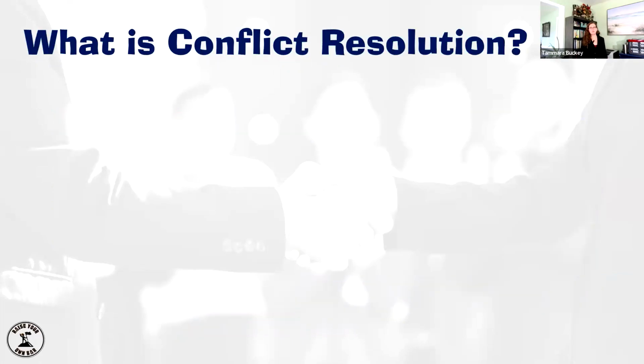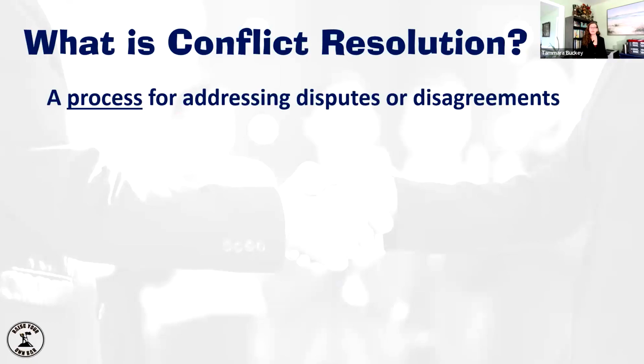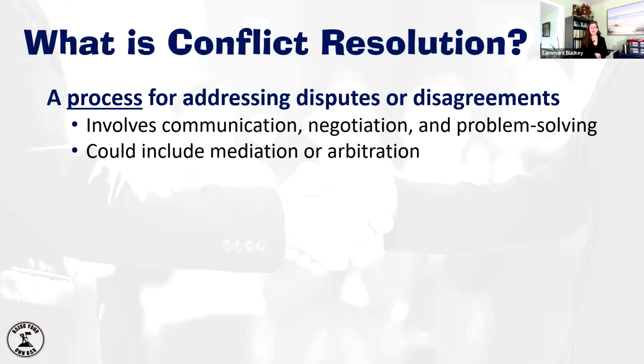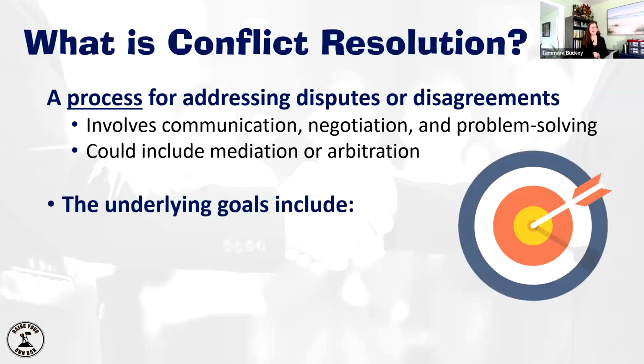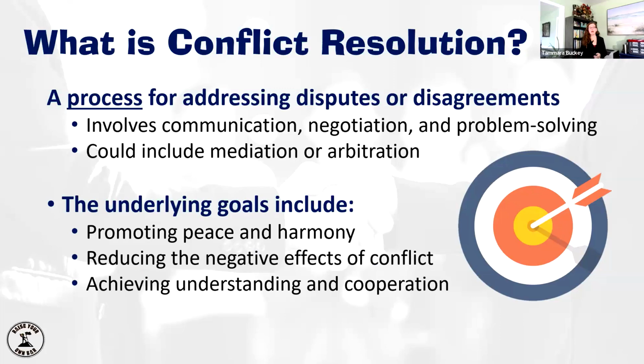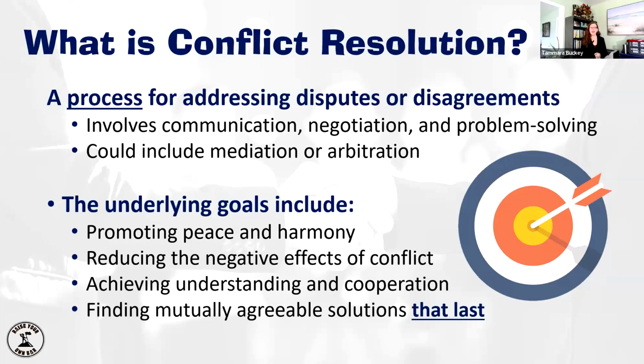So, what is conflict resolution? That is a process. It's a process, just like anything else, for addressing disputes or disagreements. It involves communication, negotiation, and problem solving. It might contain mediation or arbitration, depending on the level of conflict and the needs of the organization. And your underlying goals with conflict resolution are to promote peace and harmony, reduce the negative effects of conflict, achieve understanding and cooperation, and find mutually agreeable solutions that last.